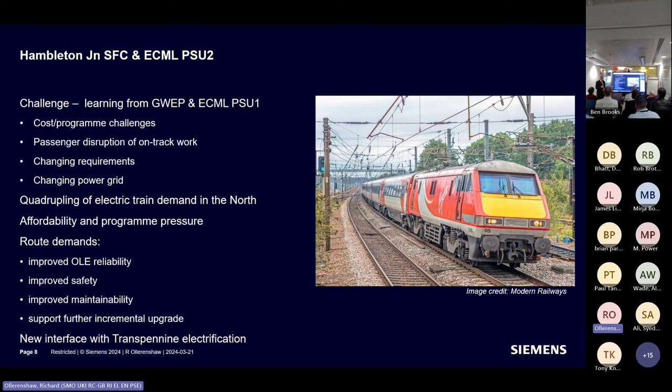And actually, even on the supergrid supplies going in, we were starting to see capacity constraints, even at 400 kV, where previously, historically, people didn't even bother doing power quality studies on them because it was just expected that it would be fine.